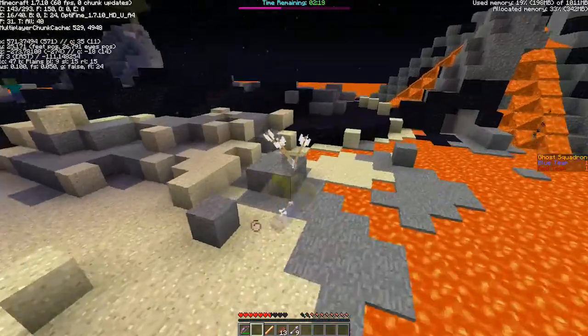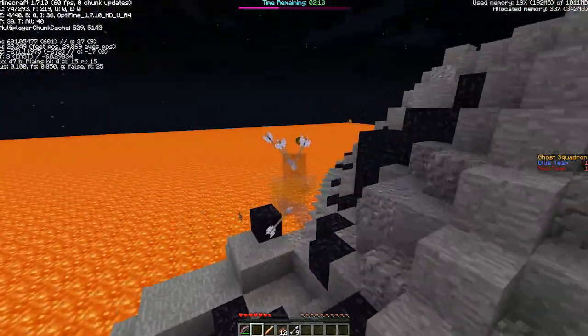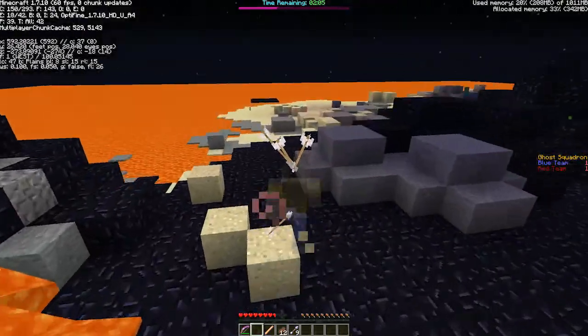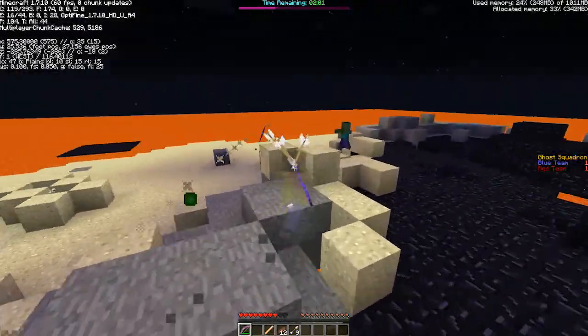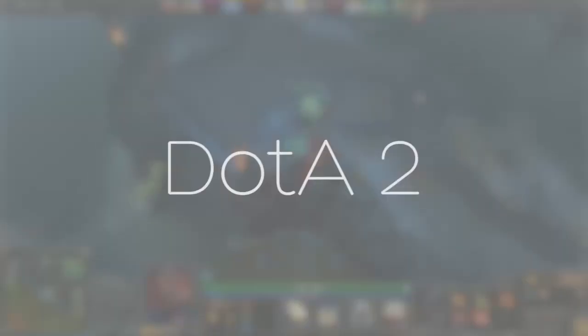Here's just a quick little clip from a PvP match of Ghost Squadron. As you can see, I'm running at 1080p 60 frames per second, and that's with frame lock. If I don't have a frame limiter on, it's usually around 300 frames per second, but obviously Minecraft doesn't have the most complex graphics, unlike Dota 2.